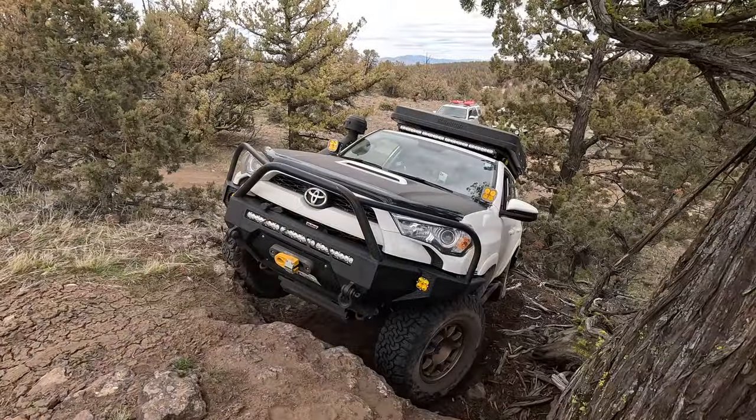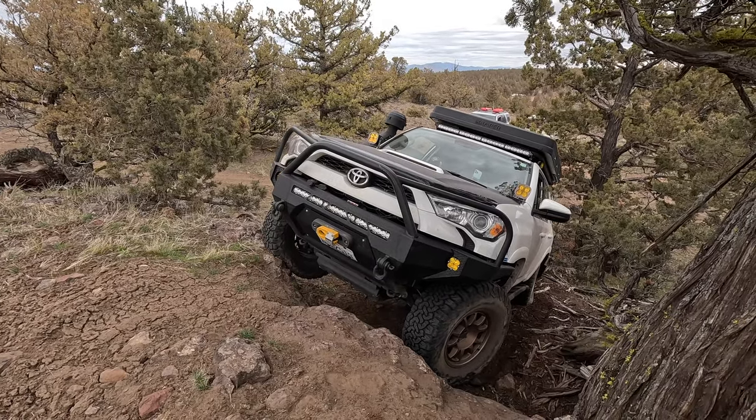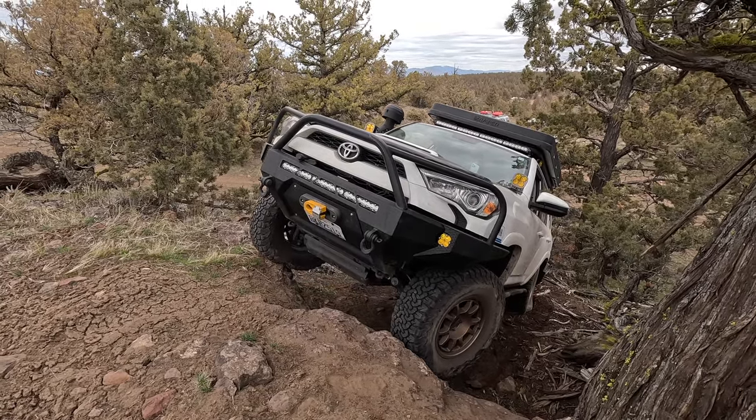Driver tire needs like 3 inches and you'll touch. Keep going. All right, you're good now.